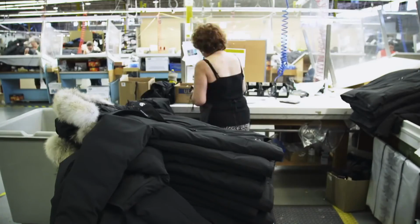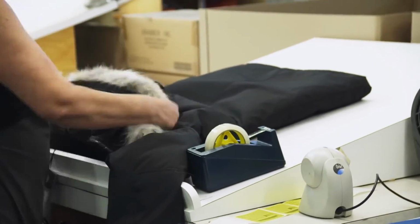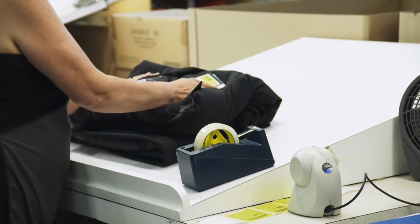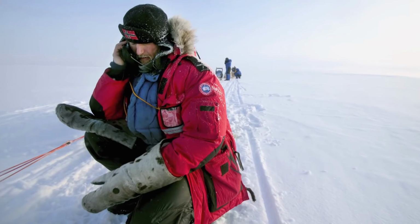The Chateau is now ready to ship out to the coldest corners of the globe. We ship all over the world, from Korea to France, from UK back to Japan, and internationally known as a warmest jacket. From humble beginnings to worldwide acclaim, Canada Goose has succeeded thanks to a simple goal. Our goal is to free people from the cold.